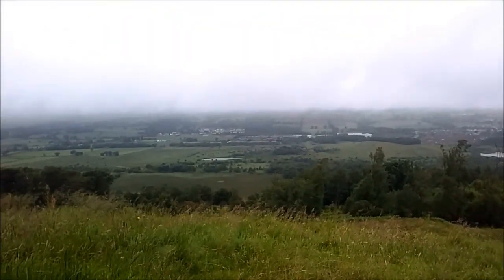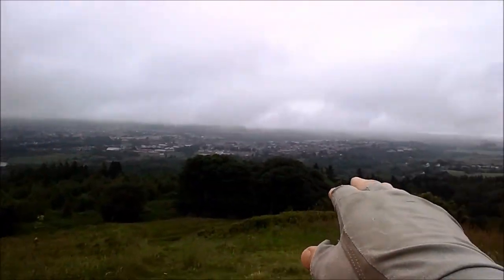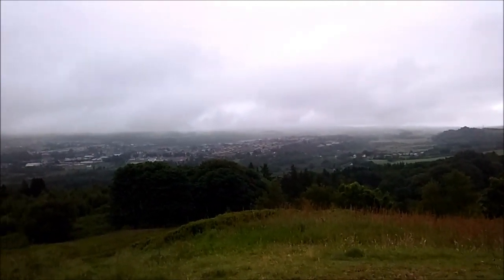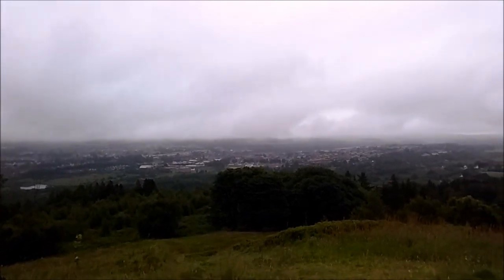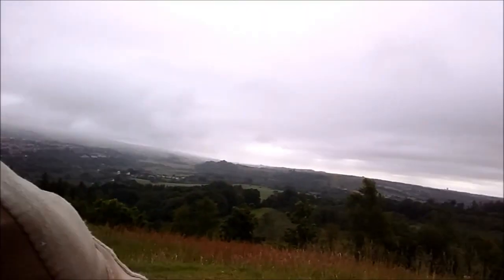I've stopped to have a bite to eat here at the top of the hill at Bar Hill Fort, and over in my view, buried behind low clouds, are the Kilsyth Hills, and then Kilsyth itself is over there, and then Cumbernauld is a village over in that area. And I'm heading basically between them. I'll join back up with the Forth and Clyde Canal eventually.